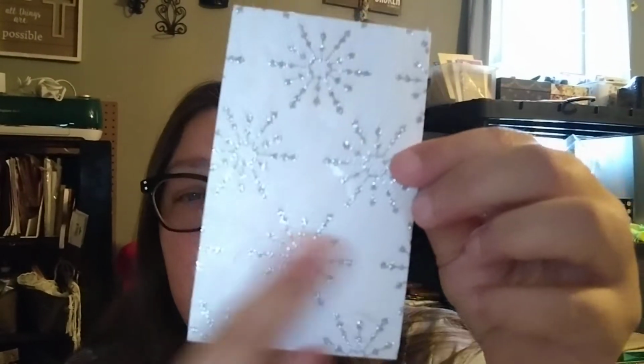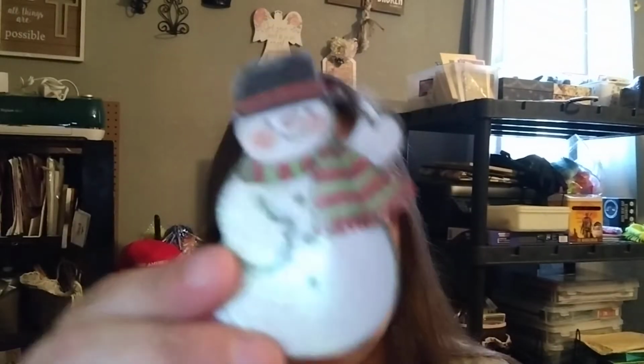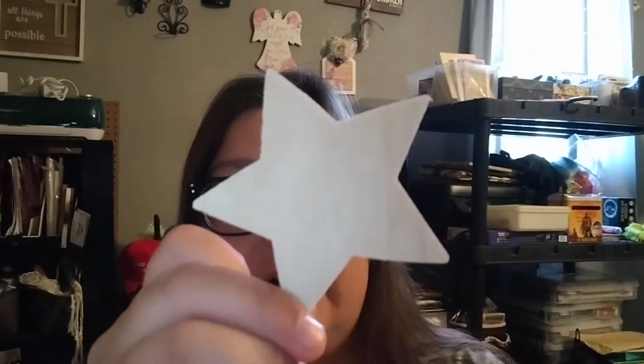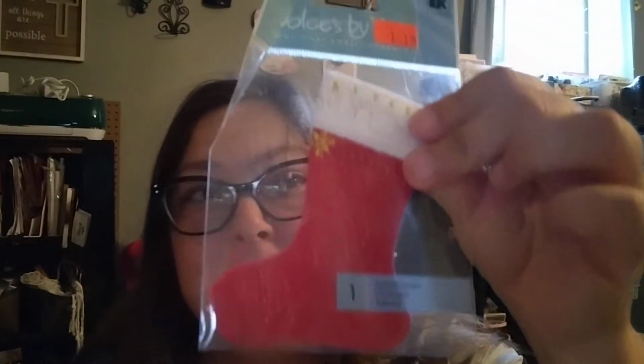Some paper with some snowflakes on it, some gold, a snowman, red lettering and numbers, some tickets, snowflakes with some diamonds in those, a star, some more stickers, snowman, Santas. I love this little mailbox, and the gingerbread man, and the stocking. And then she sent me a big stocking. And then she sent me a whole bunch of tags.